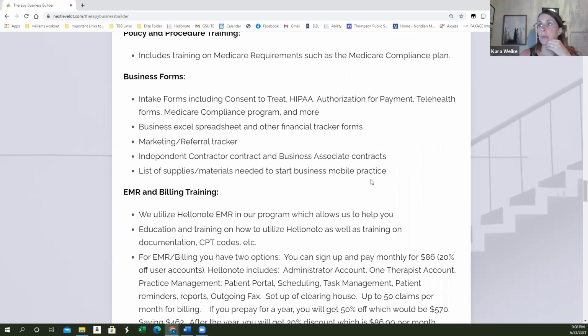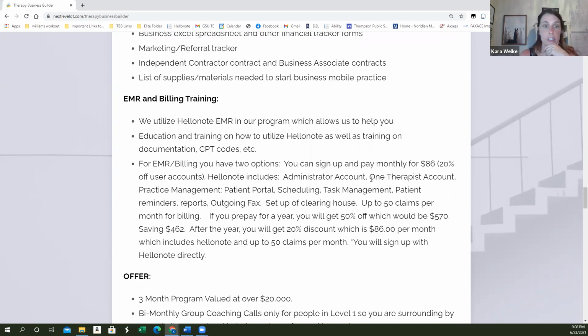The business forms, EMR and billing training. So we do utilize HelloNote EMR, and there are other EMRs out there. But why it's so helpful that we are in connection with an EMR is because then Steve with HelloNote can actually go in to our clients, our therapy business builder members, and see what's going on. Like if you're having a problem with your documentation, he can log in and say, hey, this is what's going on. This is what you need to do. When you're doing billing, if something isn't going through, we can log in and see it. So it really just helps us provide better quality care. Because if it was some other documentation system, we don't have the ability to access that and see what's going on behind the scenes. So they offer a great discount for our therapists with that.